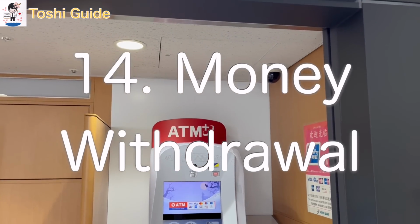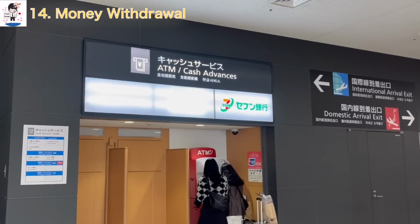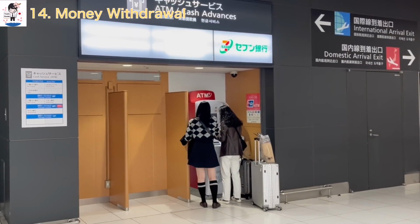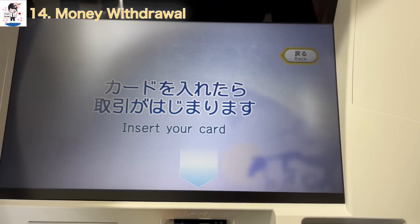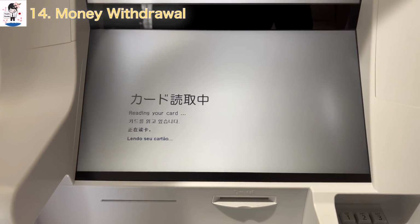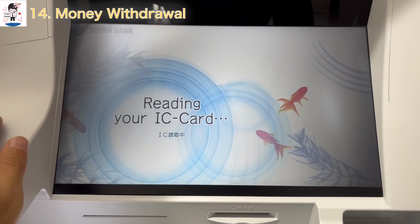Number 14 is money withdrawal. In Japan, international airports where foreign visitors arrive always have ATMs. You can easily withdraw Japanese yen using your credit or debit card there. Of course, there are many ATMs in the city as well. Fortunately, these ATMs are multilingual, with English, Chinese, and Korean options available.